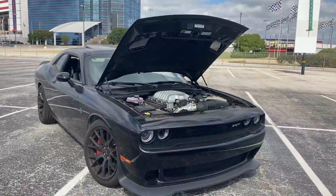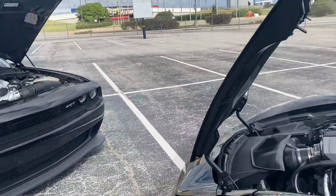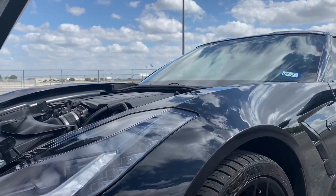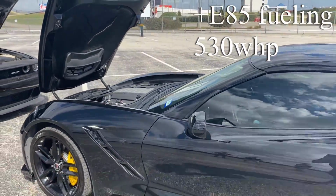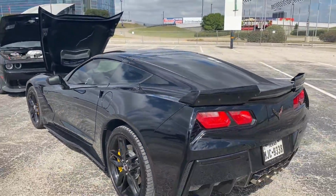But we got the bone stock Hellcat, claimed to make 707 horsepower. Definitely doesn't put that down to the wheels. But we got this modified C7. We got cams, header, full exhaust, all that good stuff. It's making like 530 wheel horsepower. And this thing weighs a ton less than the Hellcat. So I think we're gonna have a pretty good race.